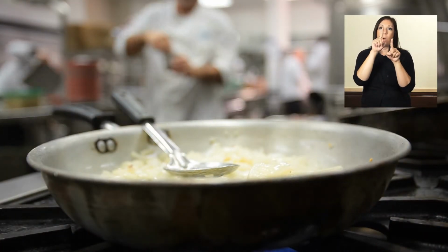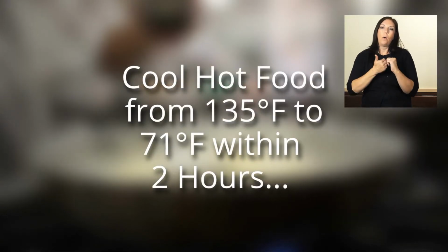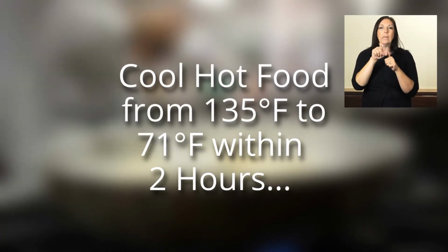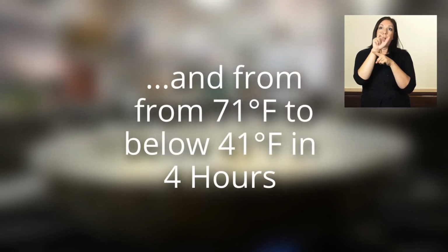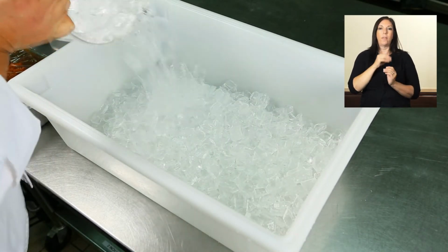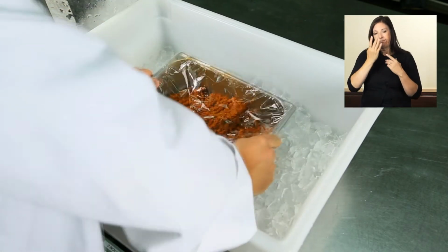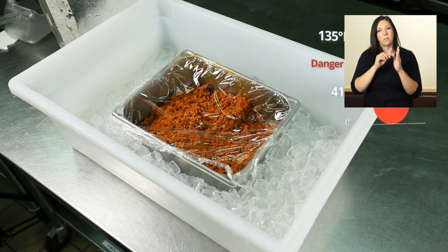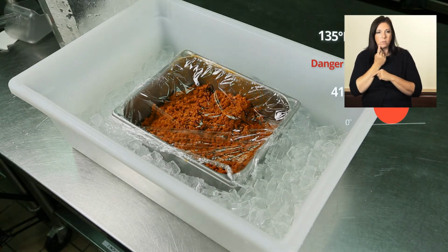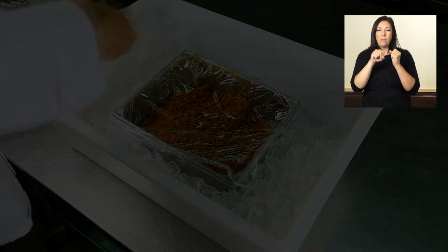The key to cooling food safely is in 2 phases. First, get the food from 135 to 71 in 2 hours. Second, cool food from 71 to below 41 degrees within 4 hours. Improper cooling is a leading contributor to foodborne illness. We can't stress enough how important it is to please take cooling seriously. Move the food through the danger zone as quickly as possible, because bacteria can produce toxins that are not destroyed by reheating temperatures. Cooling food is often the riskiest step in food preparation.